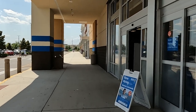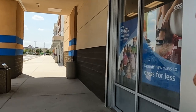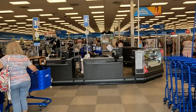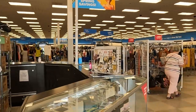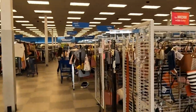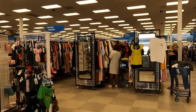Now today in the program I'll be visiting Ross Dress for Less store. This is the Orlando branch. Today I'll be doing my regular strolling around and also some shopping. And as usual, I like to show you guys around and let you see the area. This Ross store is huge.